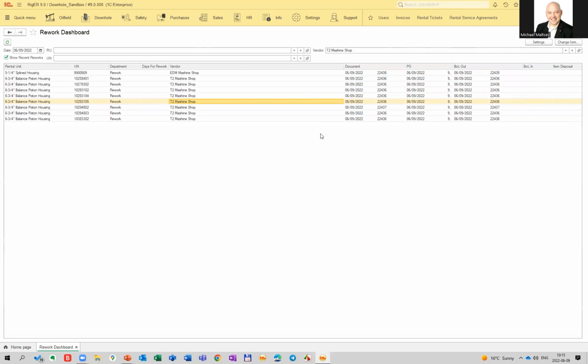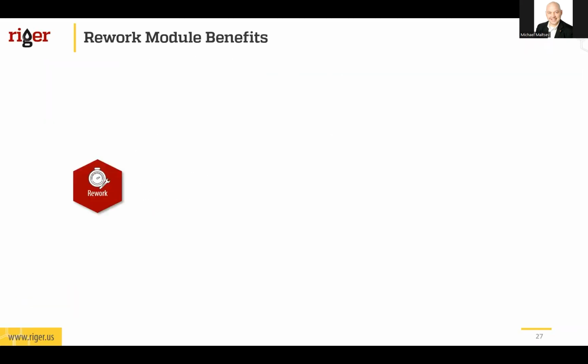The next step is generating purchase invoices, but it's more accounting, and there is no difference between a rework invoice and a general purchase invoice. Definitely, it's a very useful module for most of our clients who run their rework operations. We see the following benefits when our clients start using the Rework module.